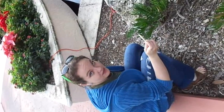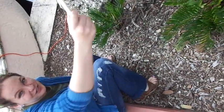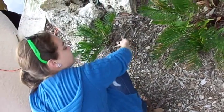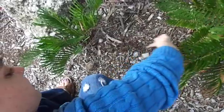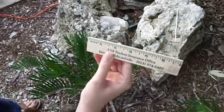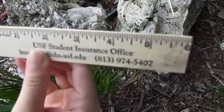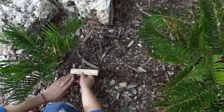Okay, remember that the shortest distance between two objects is a straight line. So I'm gonna draw my straight line as straight as I can, because when we're experimenting, we're just doing our best job to get the closest answer. So, again with my 6-inch long ruler, that's how many of these to make a foot? That's right, 2.